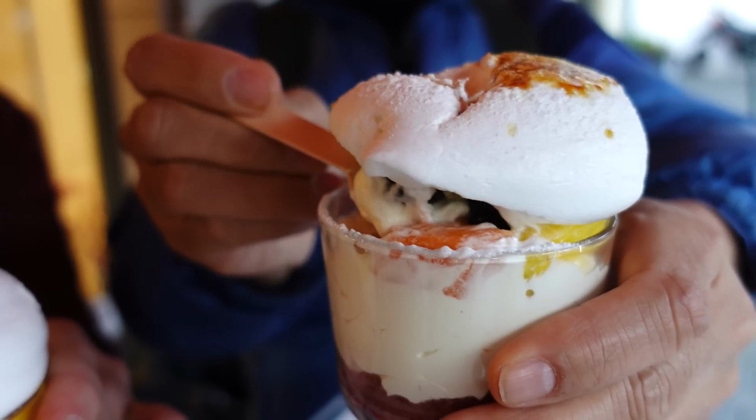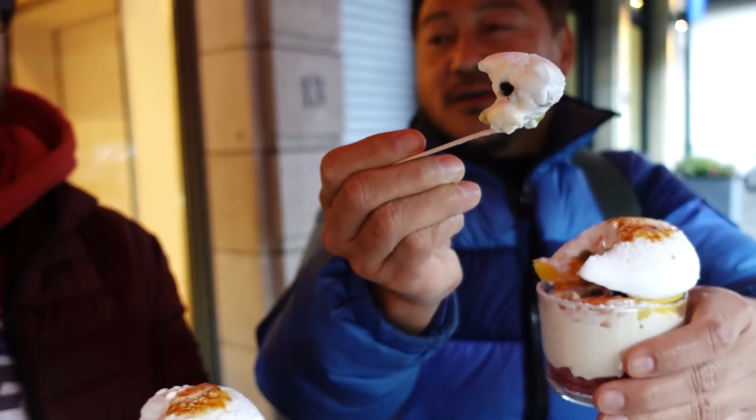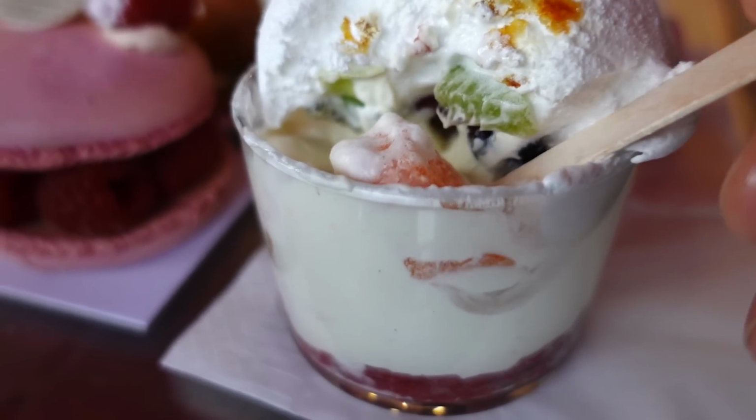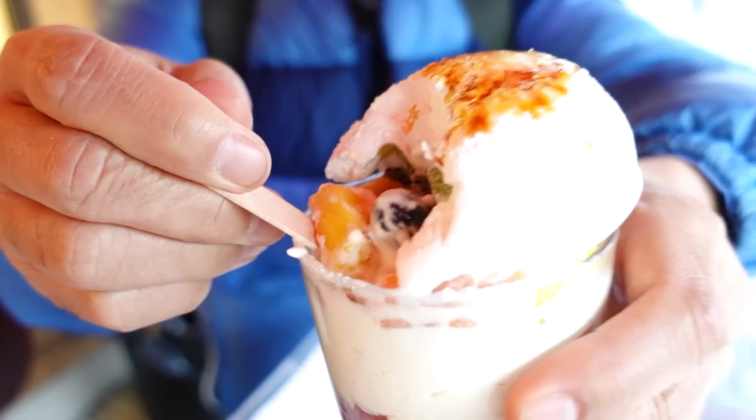Okay, so I got a little bit of the meringue and I got some fruit. I'm starting with the meringue. Yeah. It's very creamy and very soft and fluffy, like a pillow. You get the tartness from the fruits as well. This is the whipped cream, right? There's whipped cream on the bottom layer.